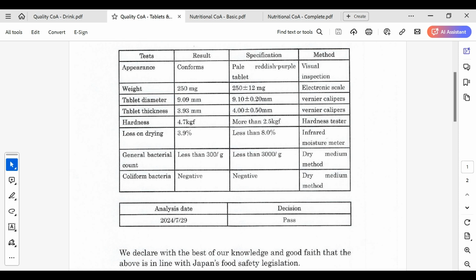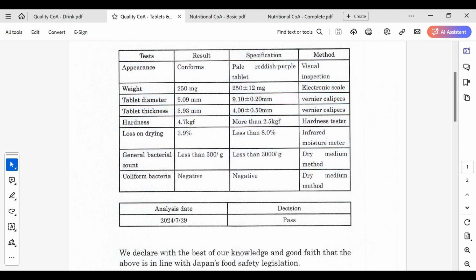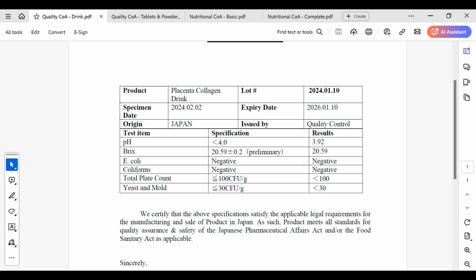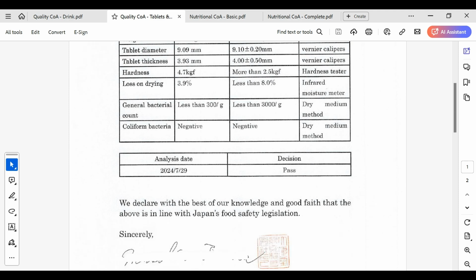Now, if in your country there's an additional requirement of additional tests executed on a sample, you have to let us know in advance because otherwise we will issue the COA based on the standard test analysis as required by Japanese law. But if your country has a different regulation, please let us know so that we can add the different tests to the certificate of analysis.